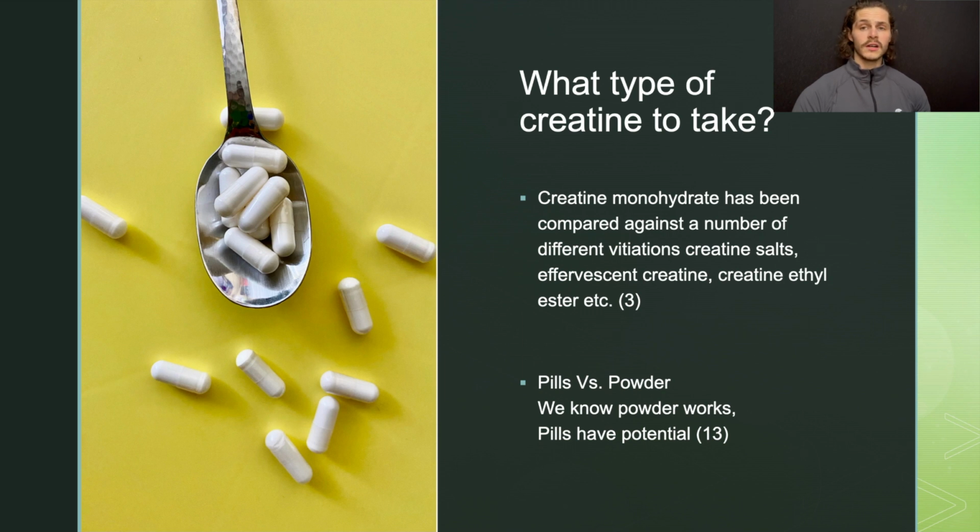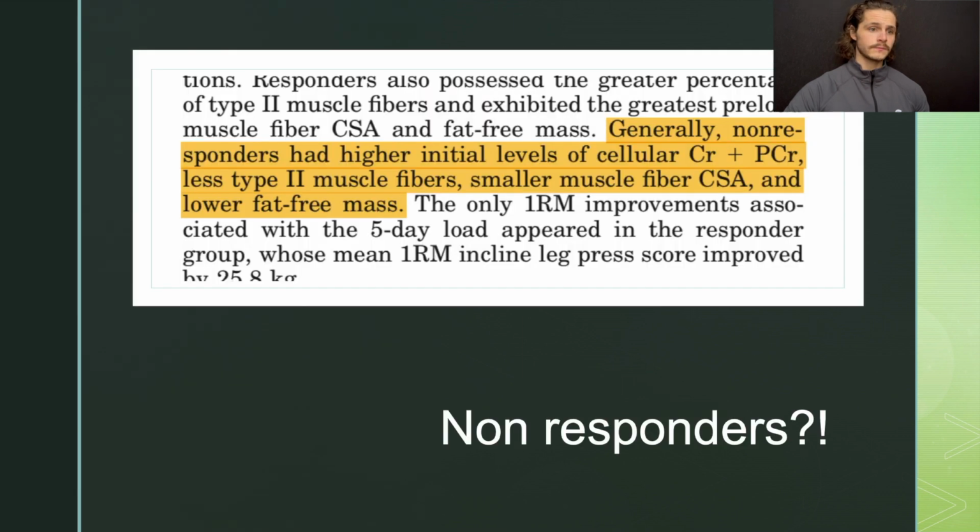There is one study that I did see saying there were still benefits from the pills. However, it was quite a small study, and it was only a pilot study, but the pills seem to be just as efficient. So if you really don't like the grittiness of the creatine, as it does have quite a gritty consistency when you mix it in, pills are just as beneficial from the literature I looked at.